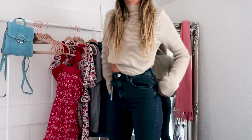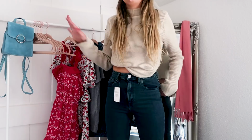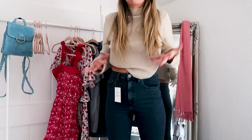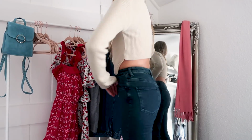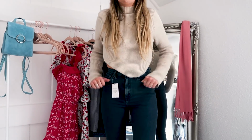And if not, I'll link alternatives, and I will do a blog post with my pics of the sale as well, not these things, other things, so that it's a bit different. So yeah, but I do really like these. They're such a good fit, and I would totally recommend them. So I'm going to keep these jeans on because they're really comfortable.